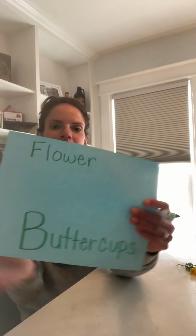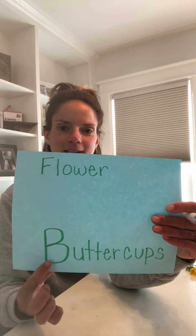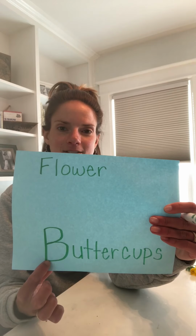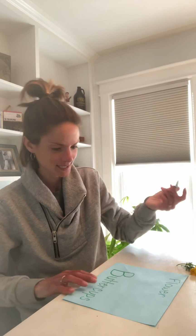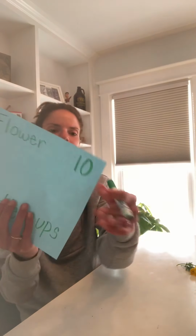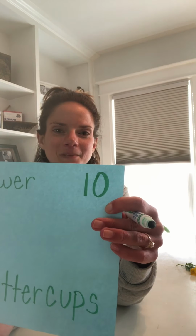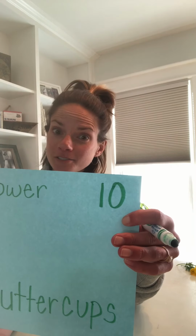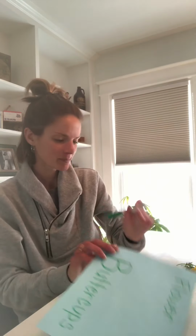All right. We wrote two words. Flower and buttercups. How many did we count? Do you remember? There were 10. 10 buttercups. The number 10. Maybe we can draw all 10 of them. What colors should I use? Definitely green. What about for the petals?